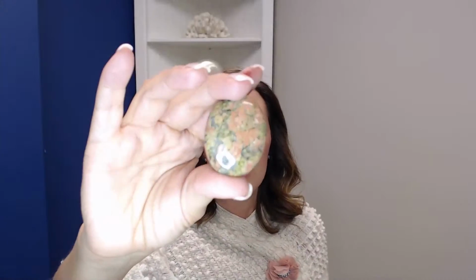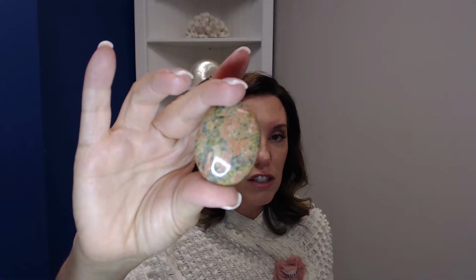This helps to slow the brain down and gives you an emotional balance check to keep you in the here and now. And again, that's what this is called: Yoona Kite. It starts with a U. And like I said, it's just a really pretty stone. This one is all about the heart chakra.